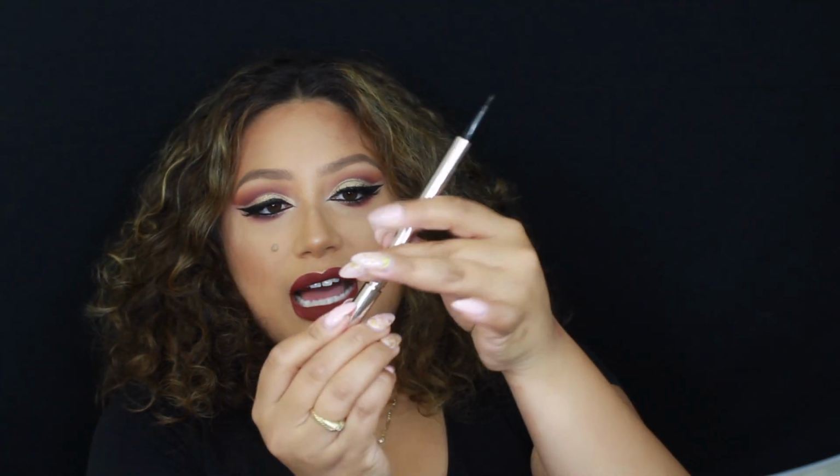Another thing that I really like about this is the fact that you can actually put the top on the back of the pen. It's just something I've noticed. A lot of pens don't do that, and it's so annoying. I hate to have to put the top somewhere else and then I might lose the top. So that's just something I really like that she added on to this.